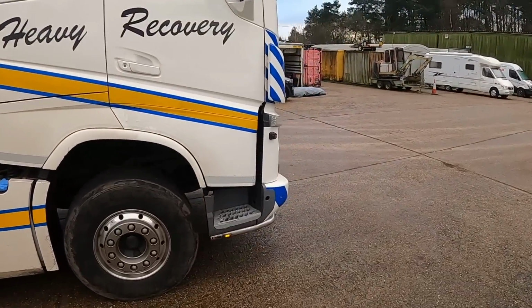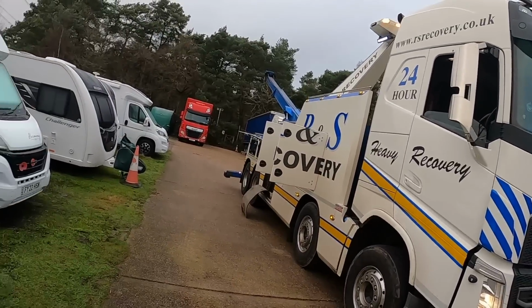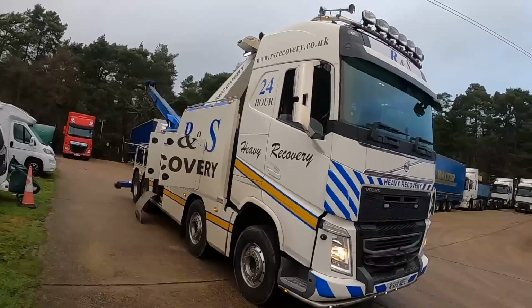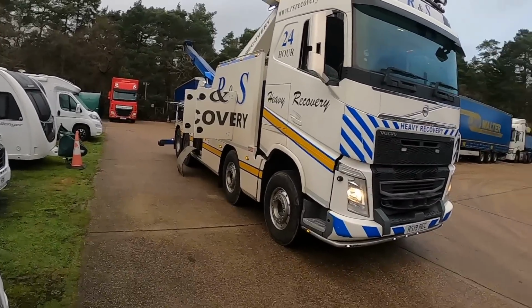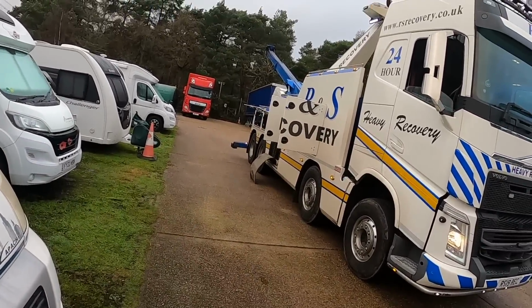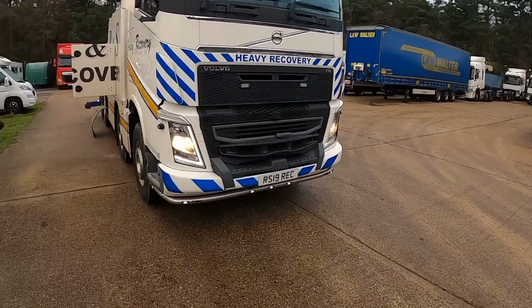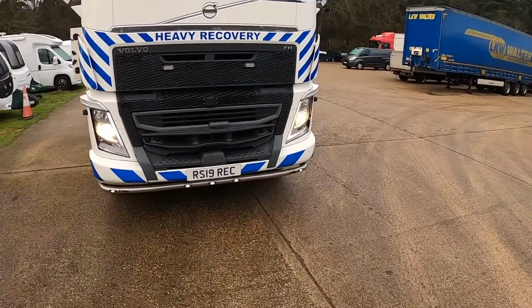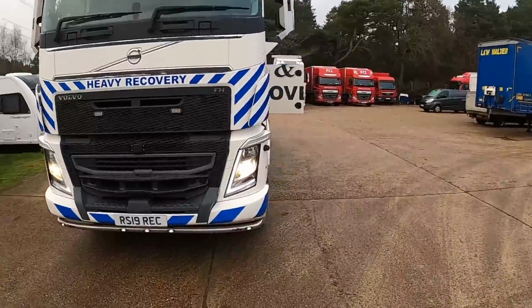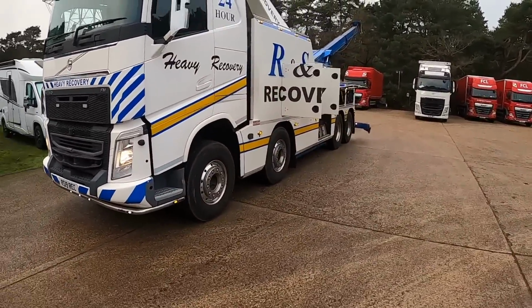But I imagine the fuel is probably going to be quite a bit more than the DAF, because the DAF average is about 7.5 to the gallon. So with this being 28.5 tons and double drive at the back, I imagine it's going to be quite a bit thirstier than the DAF, but we will see. I think it's definitely got a bigger fuel tank, which will be handy.